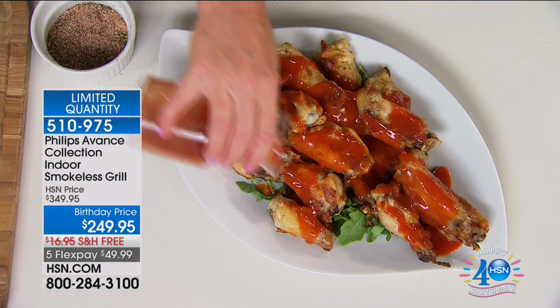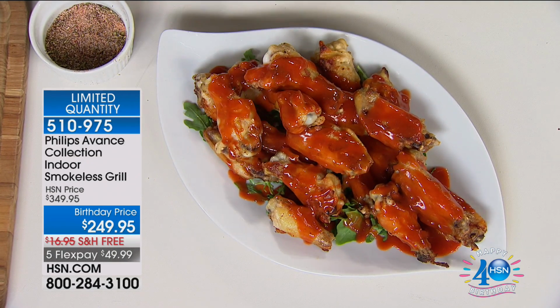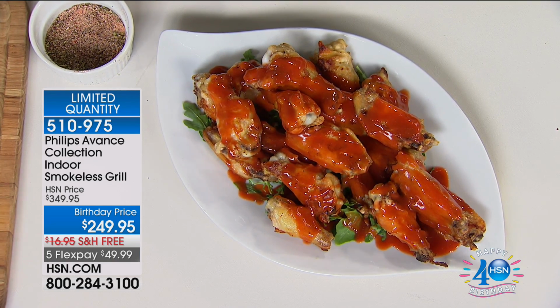There is never a time where I can't get this out, put it on my counter, and provide anything. Burgers, dogs, wings, grilled chicken, vegetables. There's nothing. Grilled cheese sandwiches because we can.